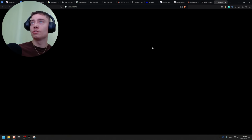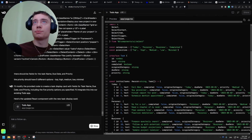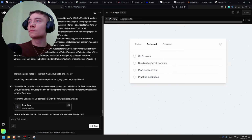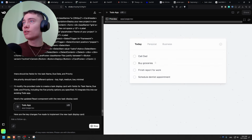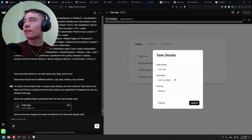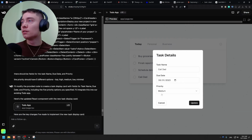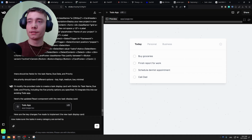What happens when I click on open in V0? Open new chat. TypeScript. Now let's see how many versions we go through. Right now we're at 26. Okay. You have the nice Chat CN UI, so let's change this. Cancel. Be able to press escape or whatever. Really fix it. Move it down, doesn't matter. Not sorted by priority. Top. Update. Now make sure the tasks in every category are sorted by their priority.